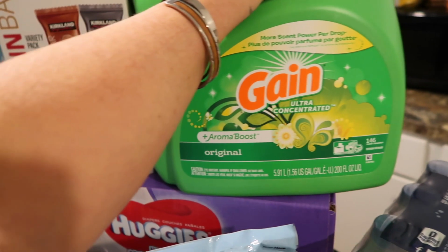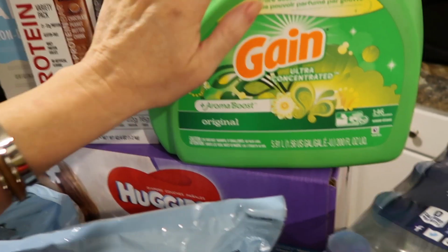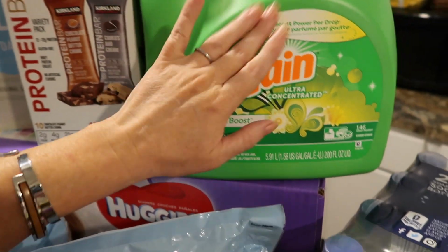The Gain was on sale for a special. This size is usually $17.99 at Costco. We get an additional $3.60 off of that today. That's good. I love that we always seem to make it there for that.